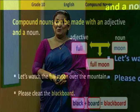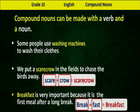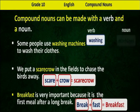Yes. So now we have learned two ways, and let us see the other rule. Compound nouns can be made with a verb and a noun. All right. Look at the example here. Washing machines. Washing, verb, machines, a noun. So we get the word washing machines. In the same way, scare is a verb, crow is a noun, scarecrow is the compound noun. Yes. You see scarecrows standing in the fields to chase away the birds.